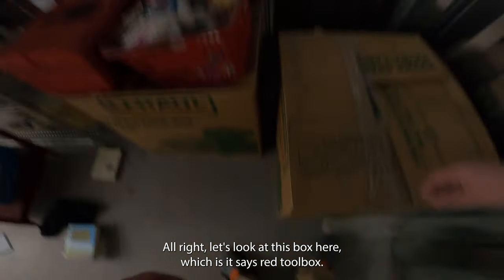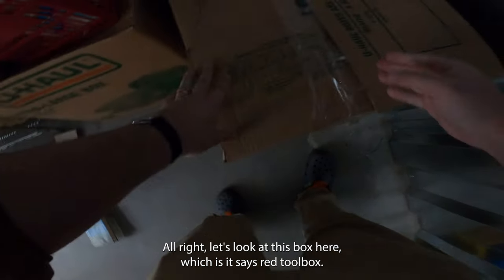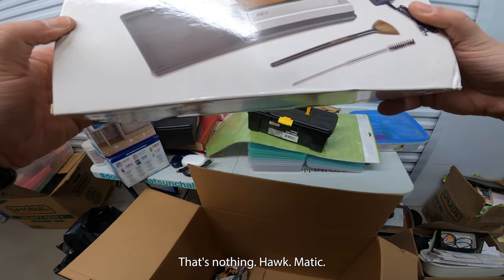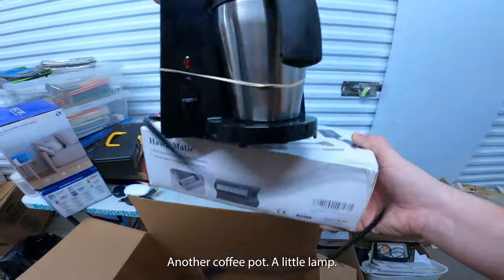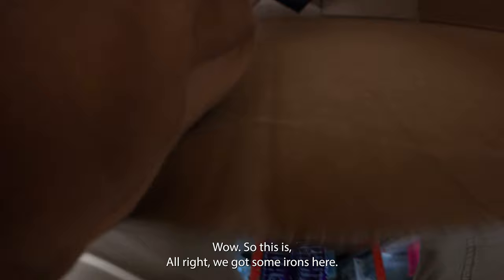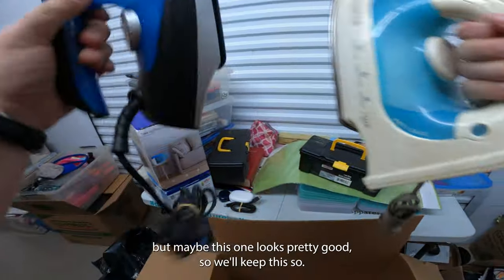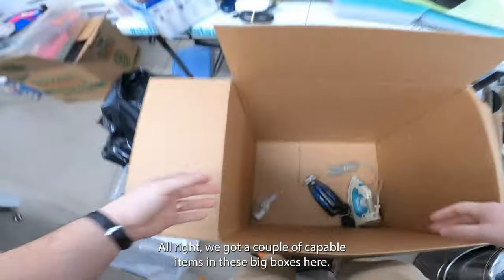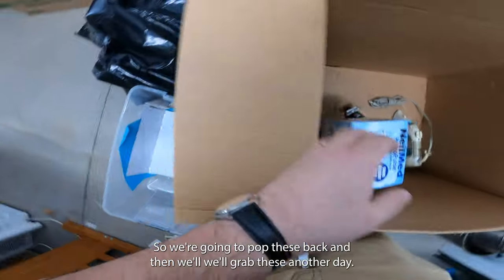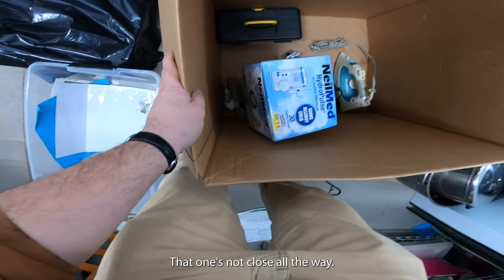So let's see here. All right, let's look at this box here, which says Red Toolbox Miscellaneous. Oh, maybe there is tools in there after all. Let's see, what's this? That's nothing. Hawkmatic cigarette injector. Another coffee pot, a little lamp. I don't really want the lamp, but this looks cool. Loop-de-doo. Yeah, Goodwill. You're going back to Goodwill. Wow. So this is all right. We got some irons here. I don't know if irons sell, but maybe. This one looks pretty good. So we'll keep this. We got a couple of keepable items in these big boxes here. So we're gonna pop these back and then we'll grab these another day. Woohoo, that one's not closed all the way.